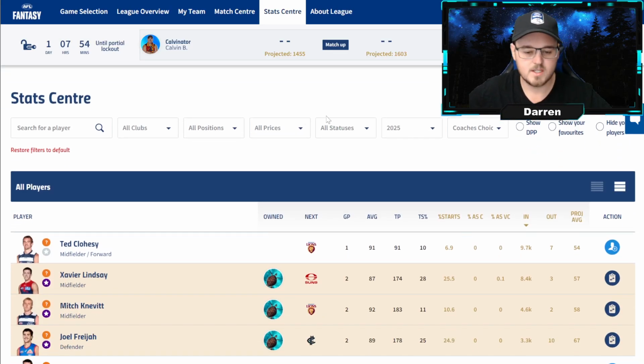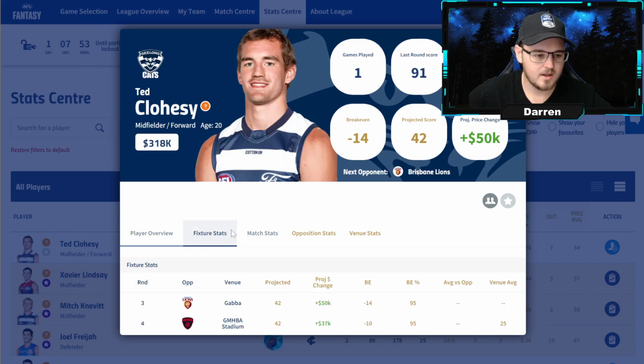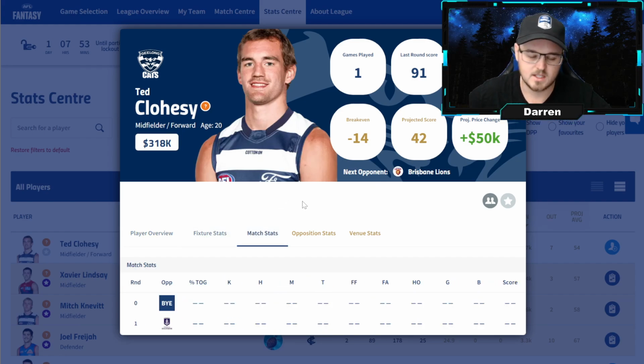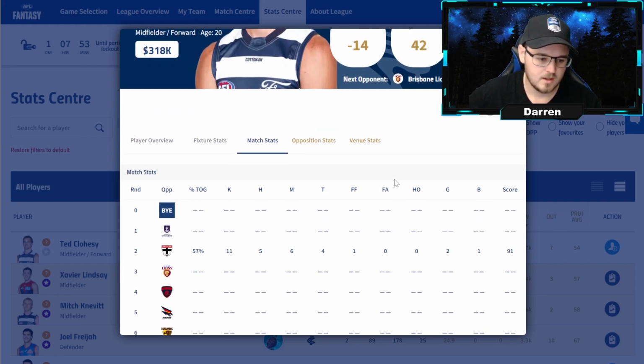Ted Closey is number one traded-in target so far, with 9.7k coaches trading him in. And honestly, when I watched this game, I barely noticed him. I don't know why. Obviously, started as a sub. Scored 91 points, negative 14 break even. 16 touches, 6 marks, 4 tackles, kicked 2 goals and 1 behind.